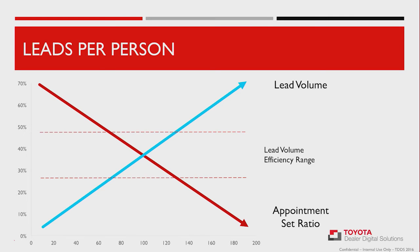So the ideal salesperson is going to set a 35 to 40% appointment to lead. Ideal. And that's given the right tools, the right training, and the right metrics and, I guess, ability to give that quality response. If your salespeople aren't trained to give a quality response anyway, you're never gonna hit a 35, 40%.